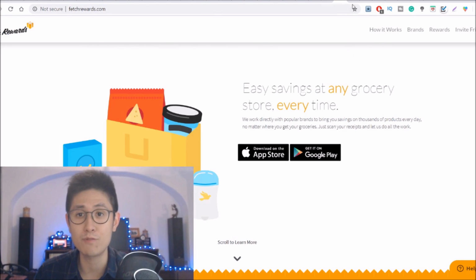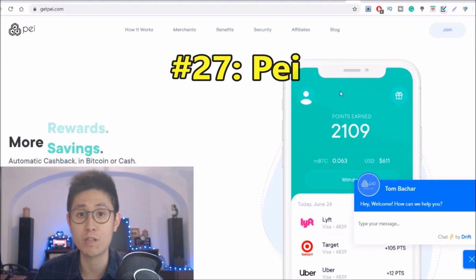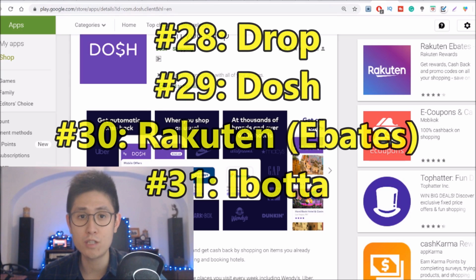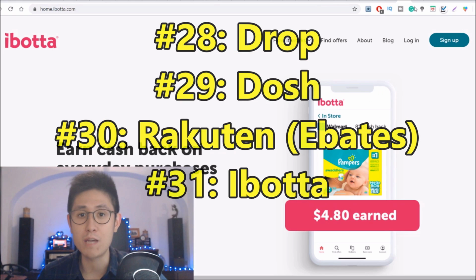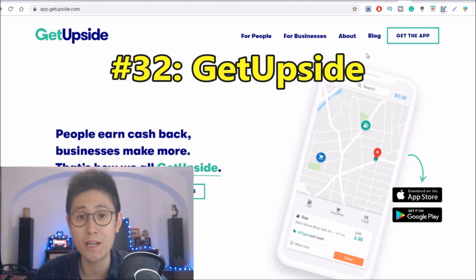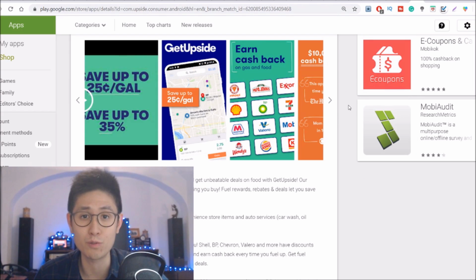And to round the last few out, we have Pay, which links to your credit or debit card and checks for cashback opportunities. As well as Drop, Dosh, Rakuten, and Ibotta, which covers a wide variety of shopping and gets you cashback and points for shopping through them. And finally, last but not least, at number 32 on our list, we have GetUpside, which offers you cash back when you shop through them for gas and certain restaurants and grocery shopping.